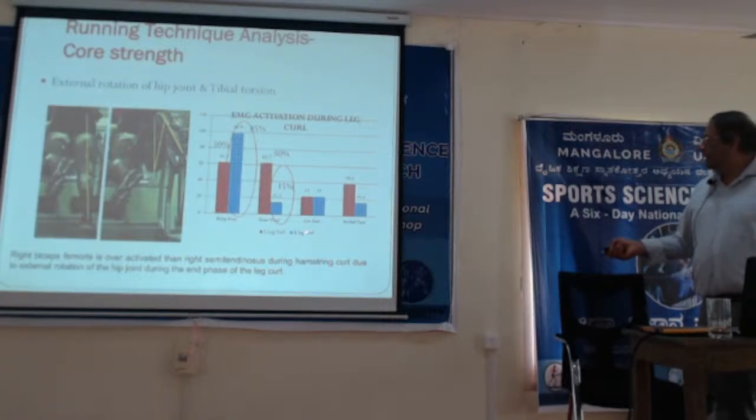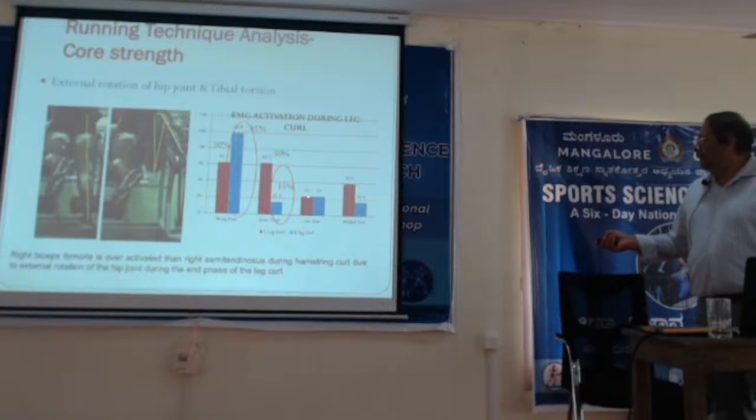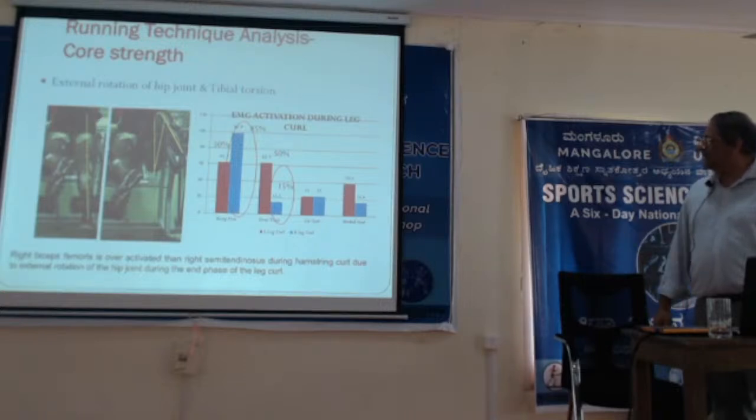I also put EMG on the gastrocnemius, lateral gastrocnemius and medial gastrocnemius, to see if there was any activation from there. In terms of the left leg, the lateral and medial gastrocnemius are slightly overactivating, not a big concern for me.